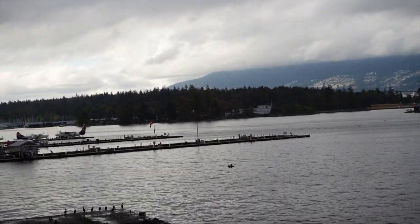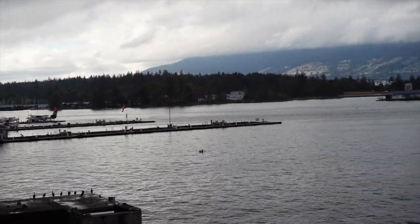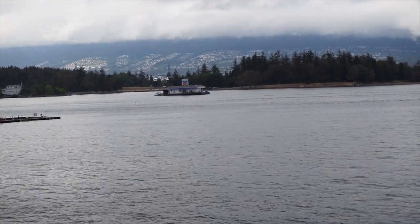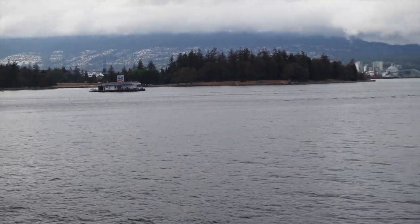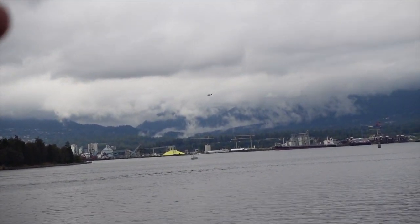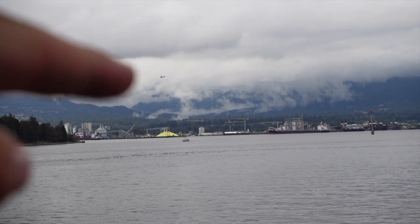We got the little seaplane harbor over here. Got their gas station right there, which is pretty cool to see. I mean, I'm from Colorado, guys. I'm landlocked. That's pretty cool to see. We just watched a plane out there take off. He's right there.